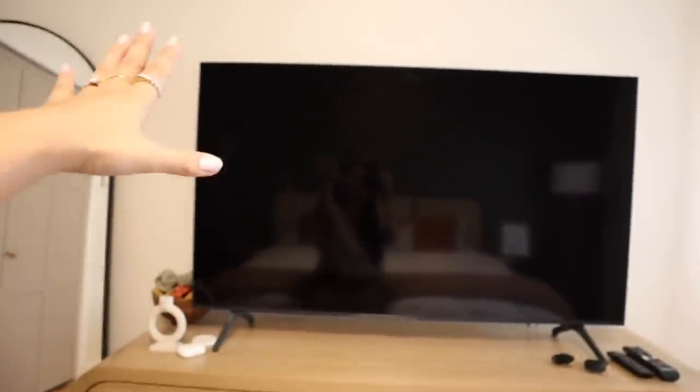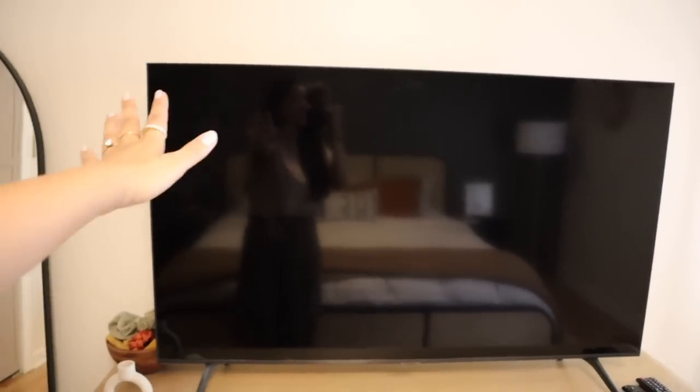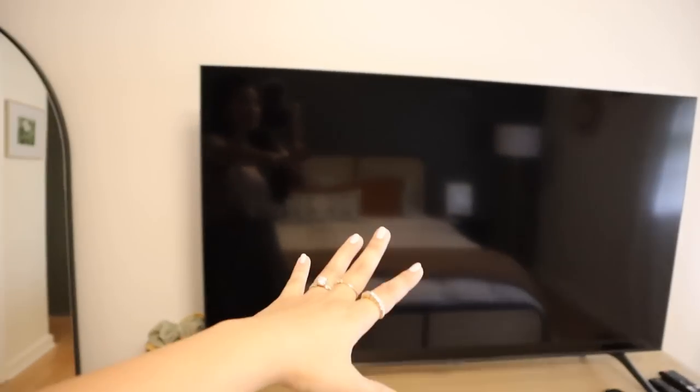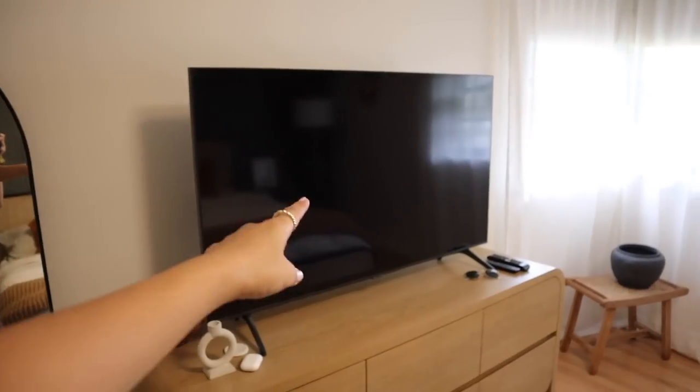So that is something we're going to tackle today, and I also want to build my own DIY frame for this TV. No, this is not a frame TV, but with some DIY magic, we're going to be able to achieve the same look and make this look like a beautiful gallery art moment. So that is happening today.